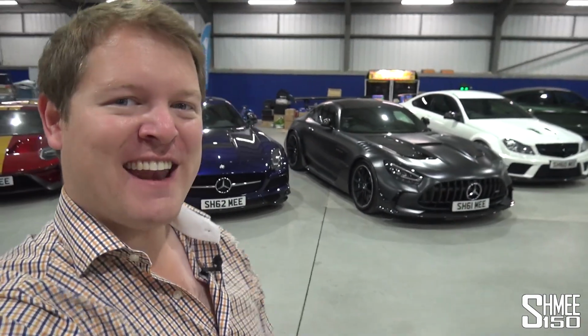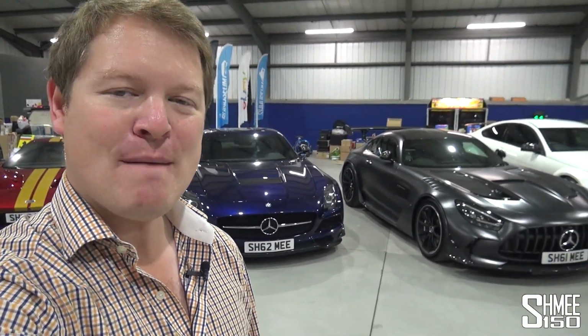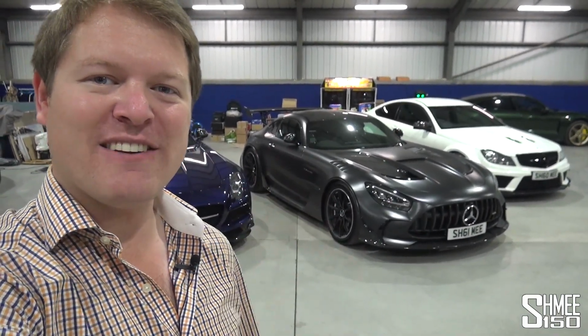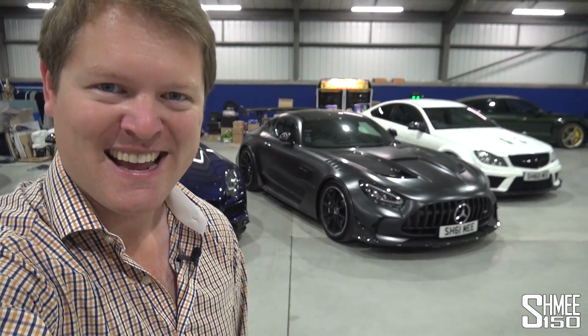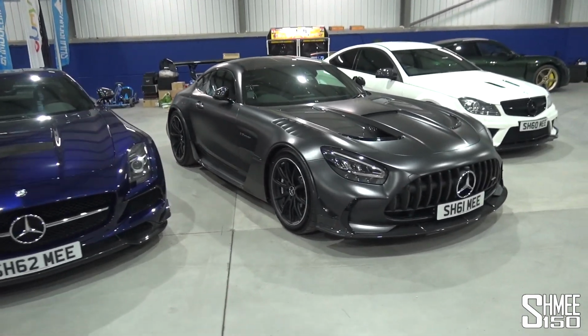If experience is anything to go by, from respraying the SLS or wrapping some of the other Shmeemobiles, I imagine right now that some of you are probably screaming at me, don't do this, leave it like that. The GT Black Series in this colour looks epic. And to be honest, you're not wrong. The Graphite Grey Magno suits the shapes of this superbly.